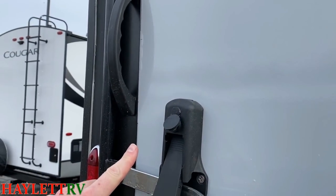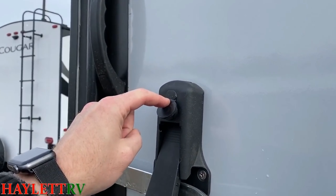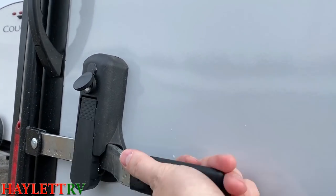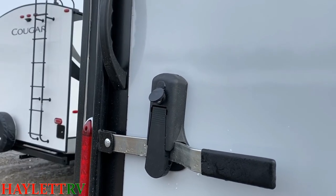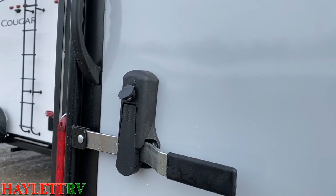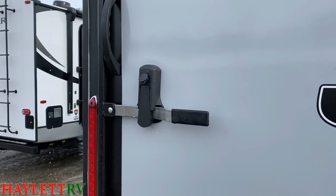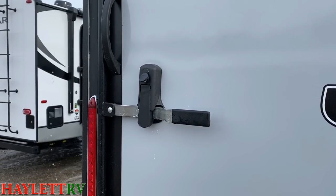And this has a key lock system that is the same as your entry door key, as your baggage door keys, as everything. It's great. But the other thing is, even if you don't key lock it, it catches itself now, so that door, even if you forget to lock it, doesn't accidentally go flying open when you're flying down the interstate.